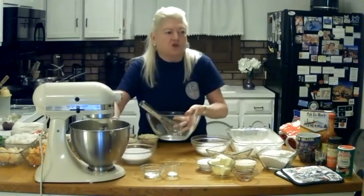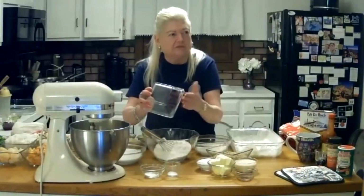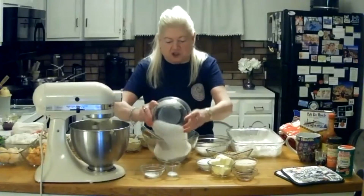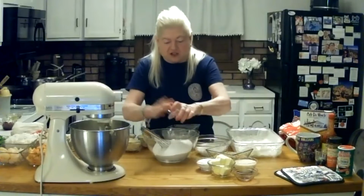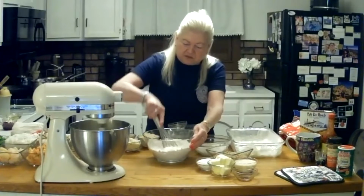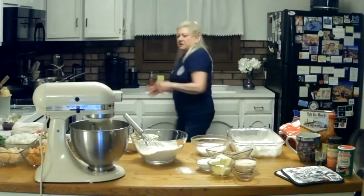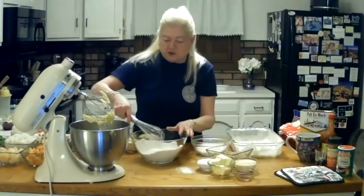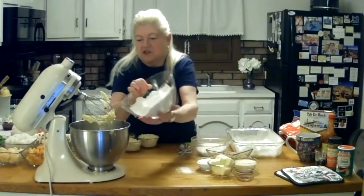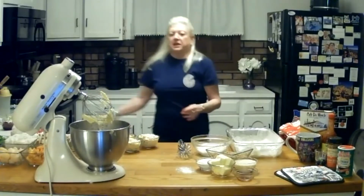And then what we're going to do is mix all the dry mixture, which is the 2 cups of flour, and then the 1.5 cups of sugar, and then the teaspoon of salt and 1.5 teaspoons of baking soda. And we're going to whisk that in a bowl. And then we're going to put the dry mixture in with this. And then we're going to beat this up a little bit.